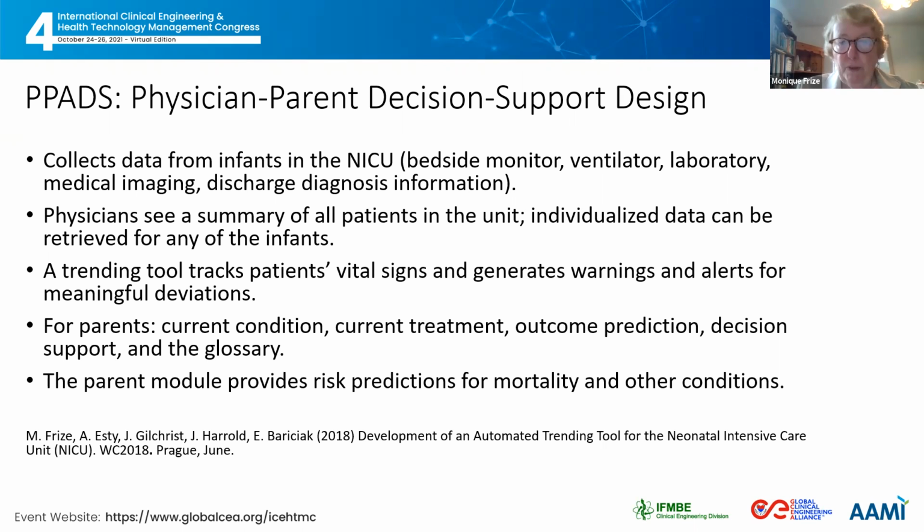Now, the physicians see a summary of all patients, and I'll show you that at the end. And they can click on any individual patient to retrieve all the information about that baby. And then we added a trending tool, which tracked patients' vital signs, because we thought it was very important to generate warnings for small changes and alerts for very meaningful deviations. Now, for parents, they can see current condition of their baby, the current treatment, the outcome prediction, if they want to see that. This is at will. And they have decision support, and I'll talk about that a little bit later. And they have a glossary to explain all the terms.